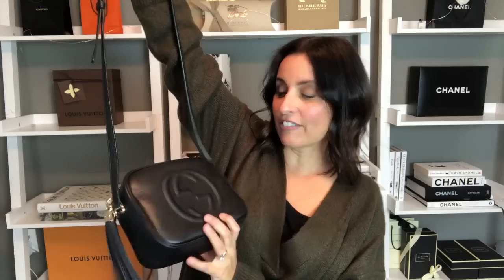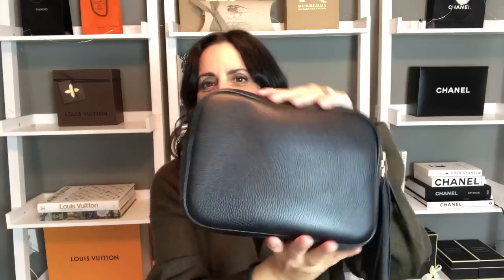My next luxury bag is my one and only Gucci bag. It is the Soho disco bag in the black pebbled leather with the gold hardware, and I love this bag. I have thought about selling it because I haven't been using it quite as much as I probably should, but I have been going back and forth about it because it is such a functional bag. But as you will see, I have a very similar bag in another style or another print from a non-luxury designer that I tend to reach for even more than this bag, but this is definitely a timeless classic from Gucci that I am on the fence about right now.